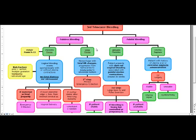Now, vasa previa, same thing, third trimester or late trimester bleeding. It's going to be painless. But with vasa previa, on the other hand, there are going to be fetal heart changes. So here where we said there's no fetal heart distress, vasa previa is going to have fetal heart rate changes. That's going to be progression from tachycardia to bradycardia to sinusoidal pattern.